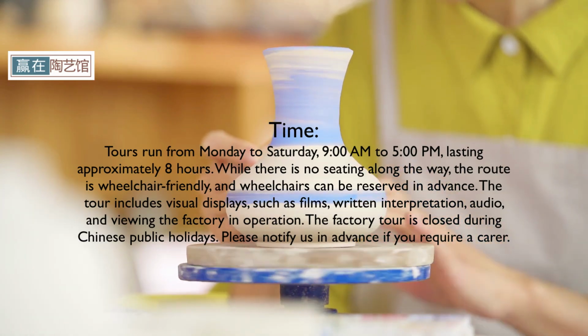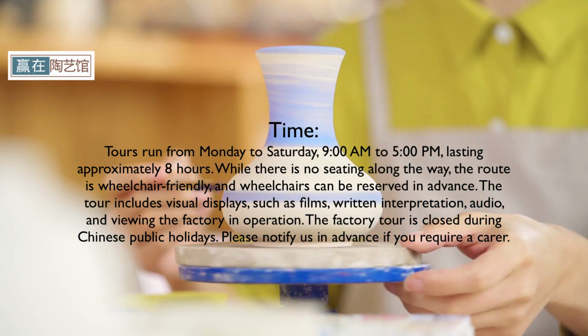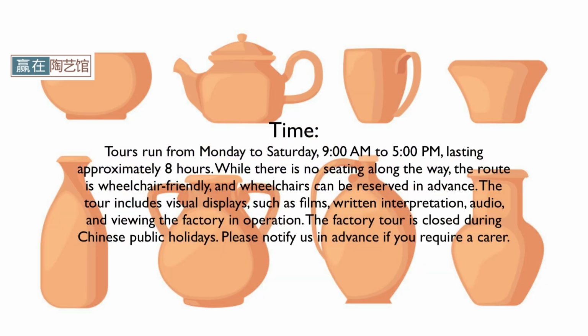Time. Tours run from Monday to Saturday, 9 a.m. to 5 p.m., lasting approximately 8 hours. While there is no seating along the way, the route is wheelchair-friendly, and wheelchairs can be reserved in advance. The tour includes visual displays, such as films, written interpretation, audio, and viewing the factory in operation. The factory tour is closed during Chinese public holidays. Please notify us in advance if you require a carer.